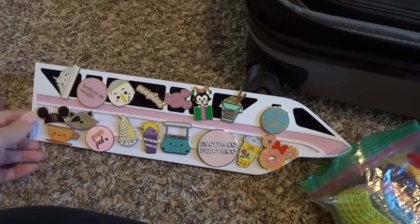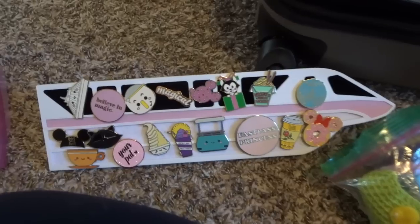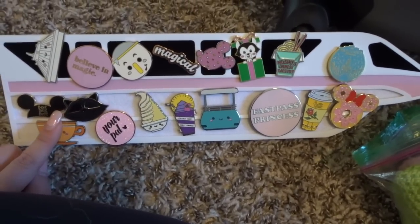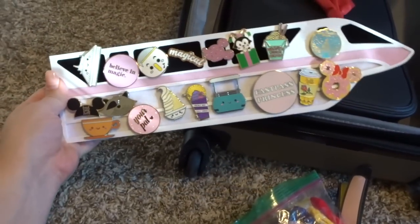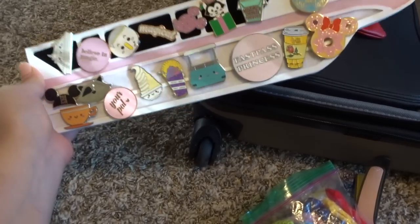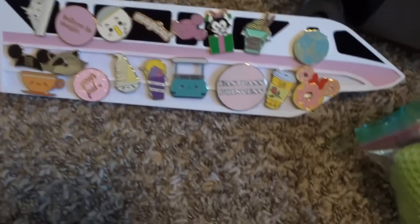Then I look into grabbing things that I know I'll want to take. Like I'll probably want to take some pins. These are all of my small shop pins that I typically grab. And then this is the cutest pin board from Aloha Ears Designs. It's a 3D printed monorail and you could put the pins on it. So I'll take ones that I know I'll either want to wear or take pictures of.